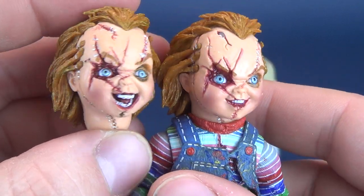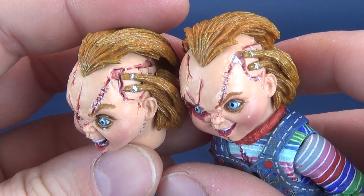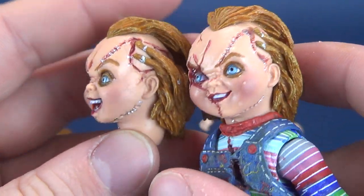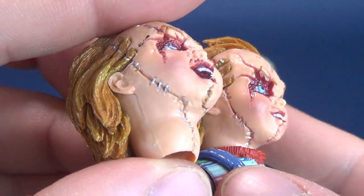Paint is incredible on both these pieces. Got the airbrushing there on the cheeks, the redness peeking through where she'd been unable to stitch that part of his head together. You've got, again, the stitches down below there and staples.